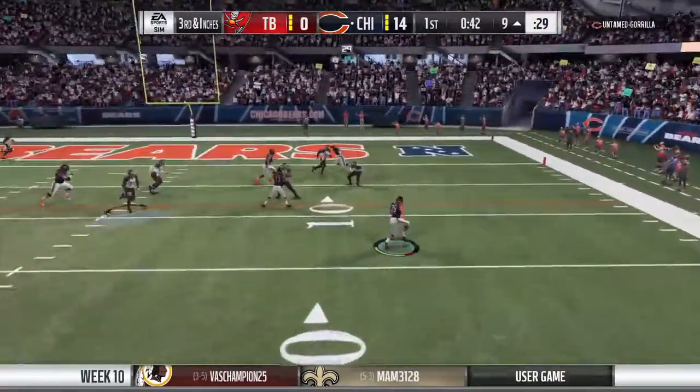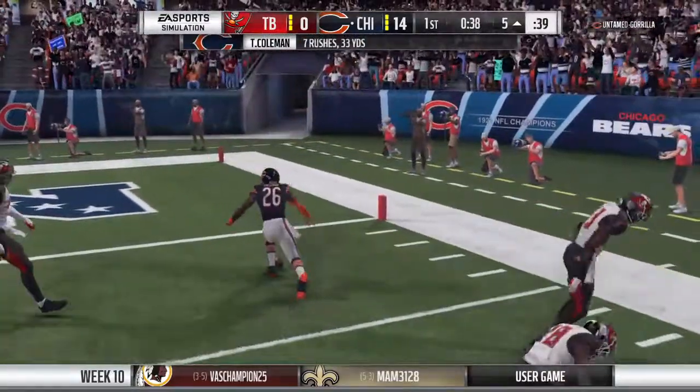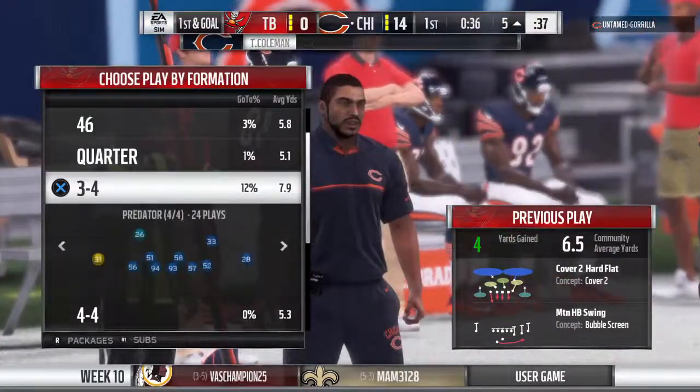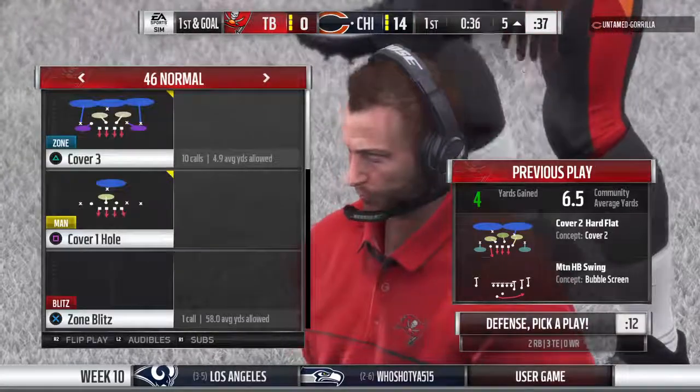Trubisky now to throw on 3rd down. And he has the first down before he's tackled at the 5. Give him a gain of 4, able to convert, and that sets up 1st and goal now.